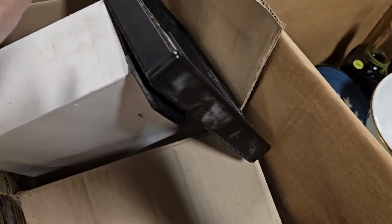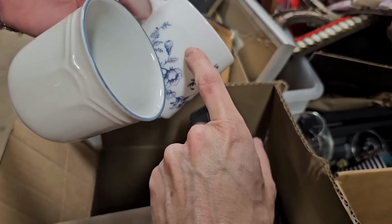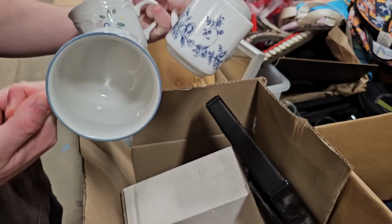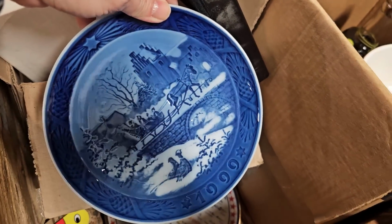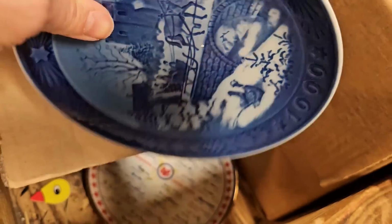My son is so sweet. You can see he knows that I love the blue and white dishes, so he collected some mugs together for me to look at, and he actually found that one there that is perfection. And I found this Christmas plate here that is going to be beautiful in my Christmas decor next year.